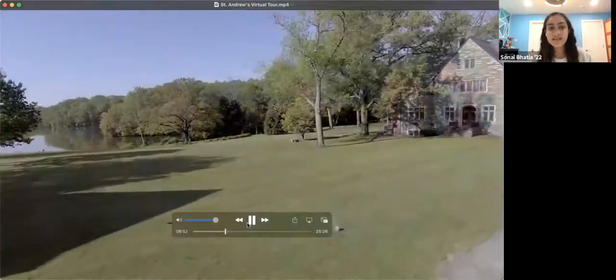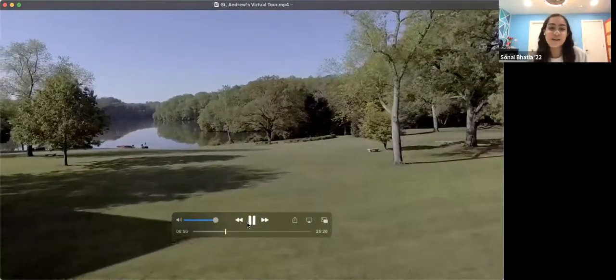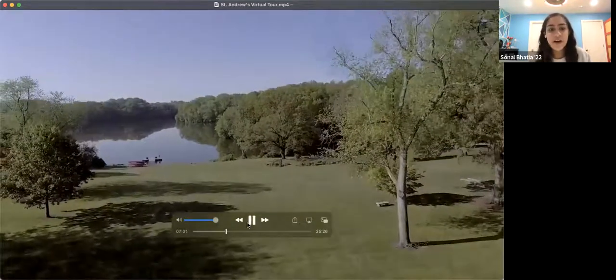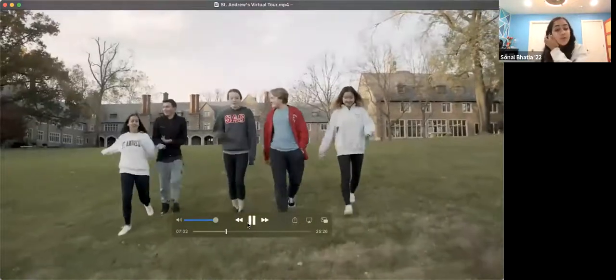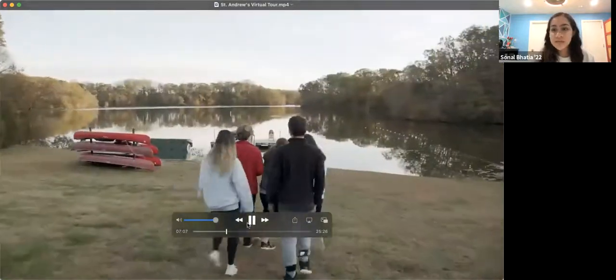We've had classes in tents. We've also had classes on the T-Dog, just because why not have an awesome English discussion while having the beautiful view of the pond right behind you? In that sense, again, we're still allowed to hang out in these spaces. Outdoor is the best place, especially during COVID.